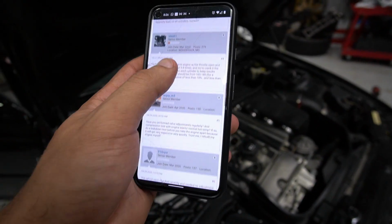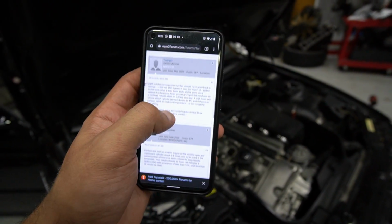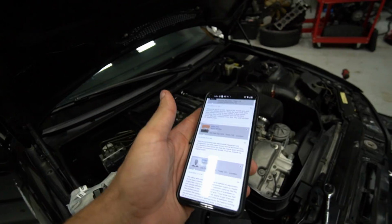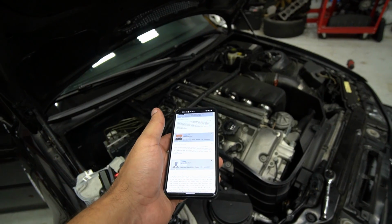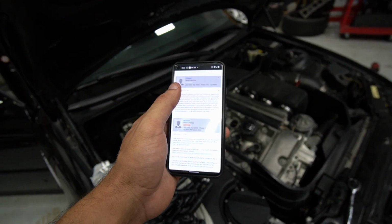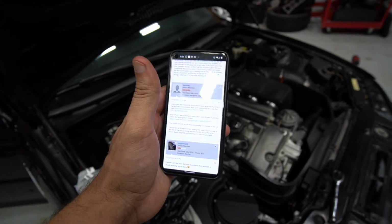I also was able to pull up some OEM compression numbers when the car was new, and it's anywhere between 170 and 180. So for a lot of these being 155 and 160, that is not bad for an engine that has 173,000 miles and a car that has, what, 21 years of age. That is actually very, very good.